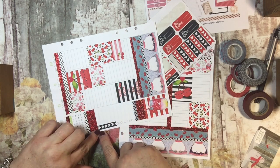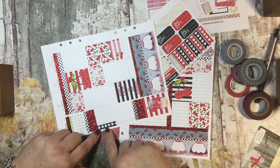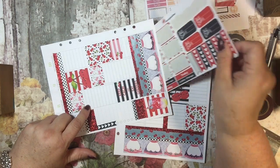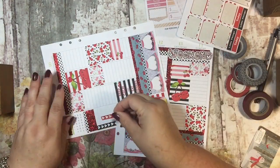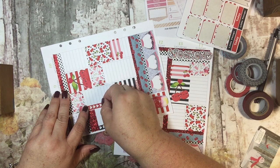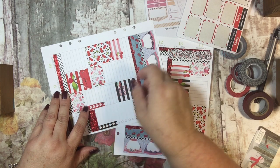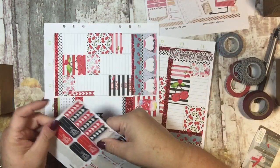One thing that's weird to me is that these hearts never match up with the lines. And I know that these are made for Erin Condren, but I kind of wonder if the Erin Condren is that small too. You know what? Maybe they match up with these lines. I never pay attention. Let's see. Do they? Heart, heart. No, they don't even match up with those lines. Crazy. I wonder if I just put these down, if I would like that or if I would hate that.